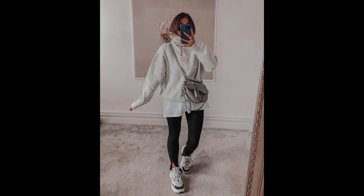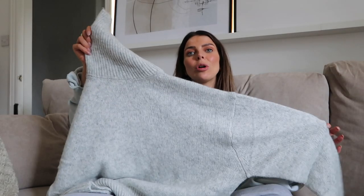I teamed it with some ribbed slit ankle leggings, which are just my absolute go-to. But you could definitely switch up the trainers for a really nice pair of heels and just go for a really smart casual date night kind of look, easily for an autumn evening when you want to look super sophisticated but still be warm.